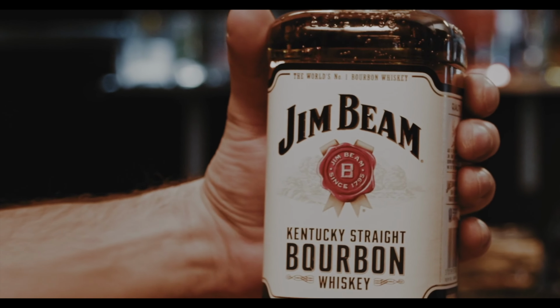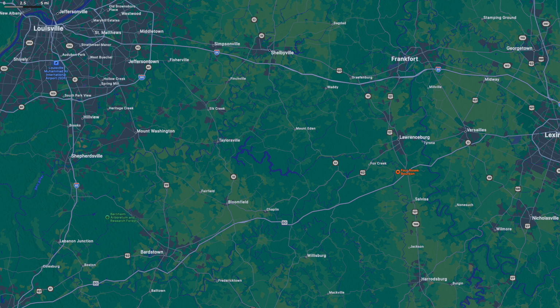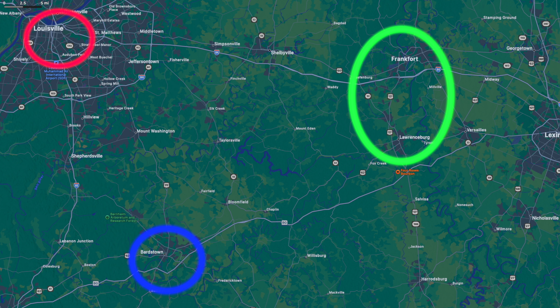So we started out in Bardstown. We stopped at Jim Beam for a hot second, which takes us almost to Louisville on that ring road, and then off to Frankfort. And that was about all the time we had for the 11:30 tour at Buffalo Trace.